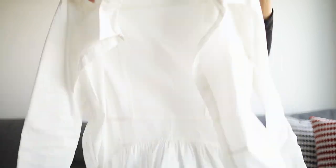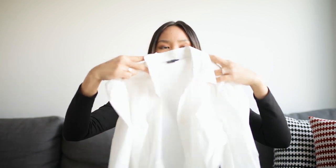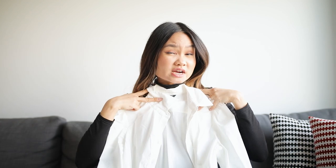So we're now going to move on into the top section. This one is from Guess and once again, it has a slight balloon sleeve, but this one has your typical collar, so you can actually wear this into work and it is very appropriate for a professional setting just because of the starched white collar.